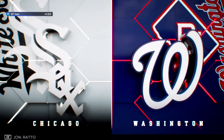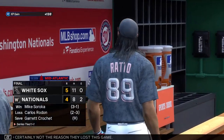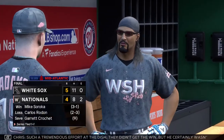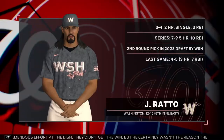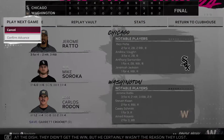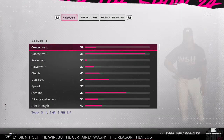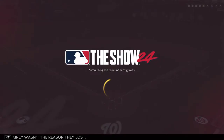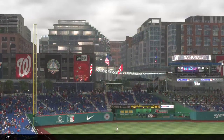Ratto. Certainly not the reason they lost this game. Cracked a pair of homers. Such a tremendous effort at the dish. They didn't get the win, but he certainly wasn't the reason they lost. Our final line score this afternoon. First for the victorious White Sox: five runs on 11 hits, no errors. They left 13 runners.